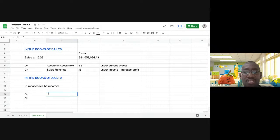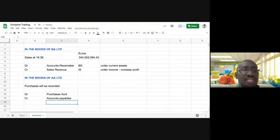So we're going to debit purchases account, and we're going to credit, don't just say payables, please be professional. The terminology is not payables. It's called accounts payables. So we're going to debit purchases account and credit accounts payables.